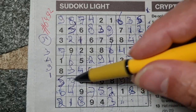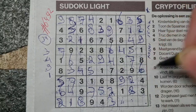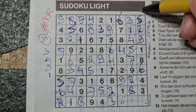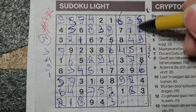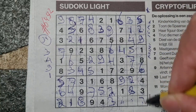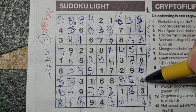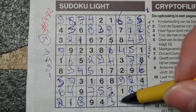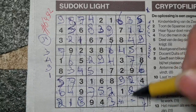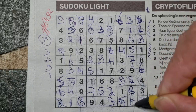1 box left in this row for the 1, the 2 is missing. 1 box left in the last column for the 1, the 2, the 3, the 4, the 5, the 6, the 7 is missing, and the final 2 numbers in this big square for numbers, the 1, the 2, 3, the 4, the 5 is missing, and the 6 is missing. 5 and the 6. We have a 5 in this column, no 5 there. 5 should be here, and the 6 goes there.